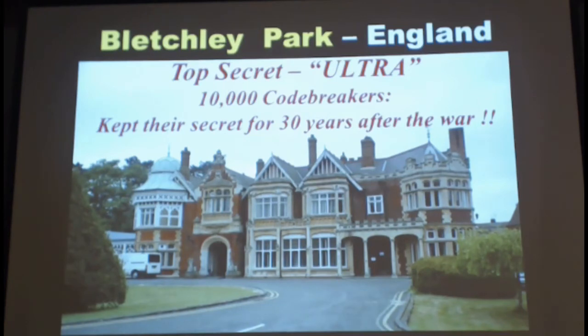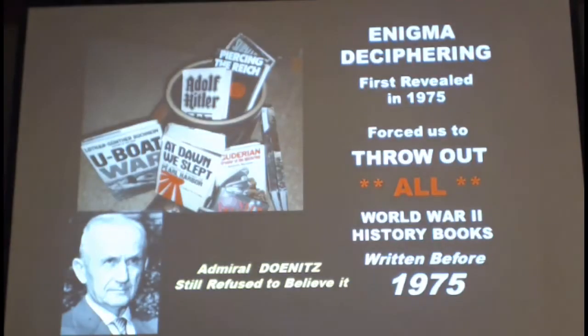That is, from 1945 until 1975, nobody knew that the British, helped by the Poles, or led by the Poles, had succeeded in cracking the Enigma code. What this did was to actually force us to throw out all World War II history books that had been written before 1975, because the Enigma had such a dramatic effect on the winning of the war. All of those books were just obsolete. So if you're a World War II historian, you just don't even bother reading anything written before '75. In '75, a man named Winterbottom was given the permission to reveal the secret. And he did, and amazed the world.